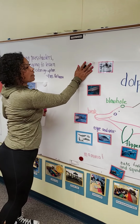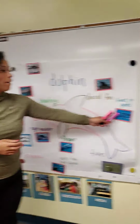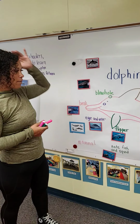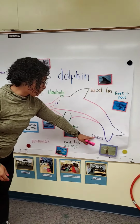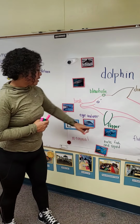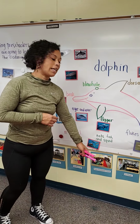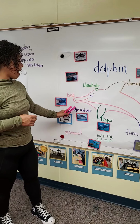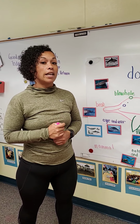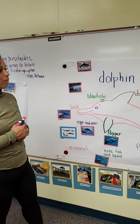And so the dolphin, there are many dolphins in the ocean, and they live in pods. They travel all together. They have a blowhole to breathe, a dorsal fin to swim. They have flukes to help them spin, do flips. They have flippers. These are also fins. They eat fish and squids. They have eyes and a very, very tiny ear, but the ear, even though it is very small, it helps them hear very, very well in the ocean. So that's all for the dolphin.